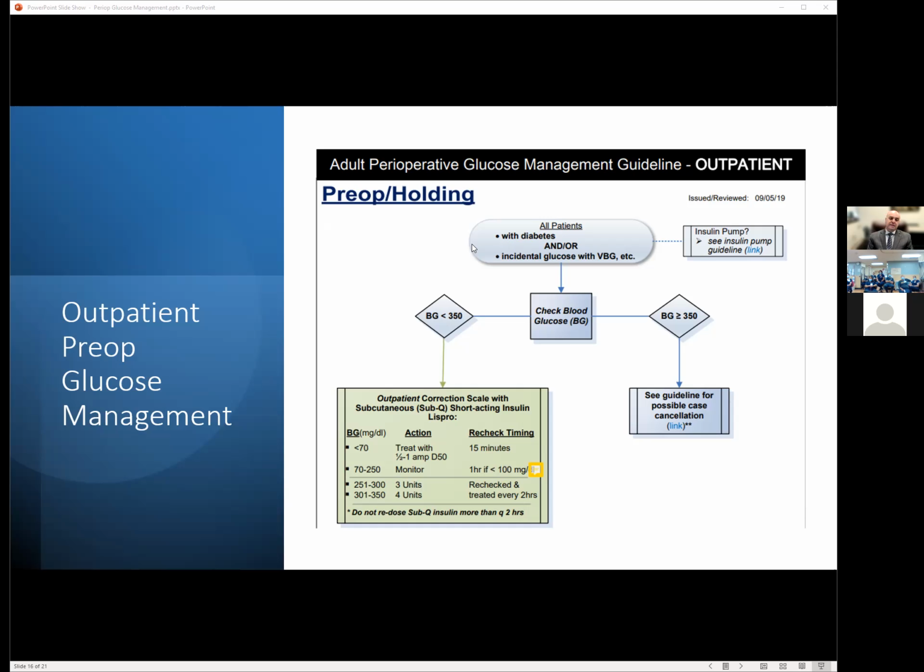So there is a sliding scale. The sliding scale is more conservative than the sliding scale used on the inpatient side. Again, we're not trying to be overly aggressive about it. So you can see that the threshold here is not 180 for treatment. The threshold here is actually 250, above 250. So 251 and above warrants some sort of intervention via the sliding scale.